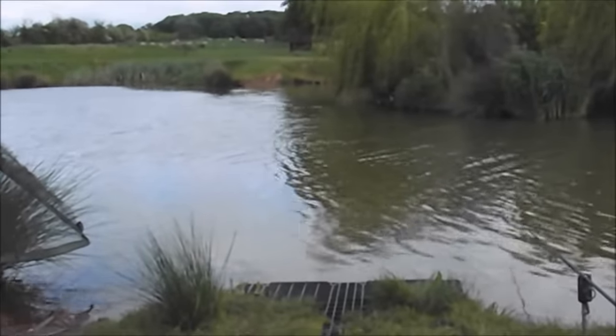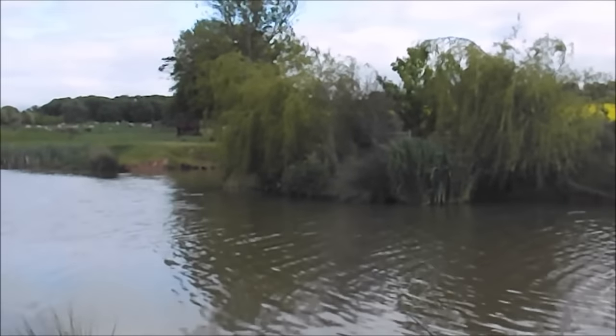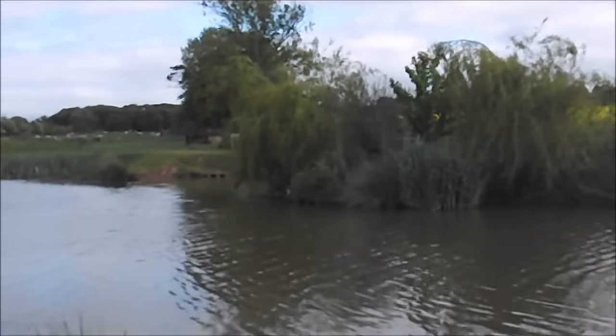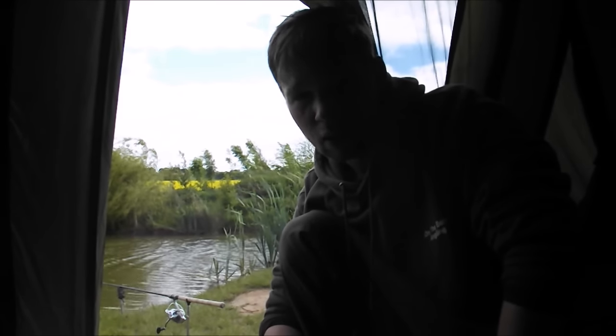I've just got chods on at the moment, so nothing new to show you. If I come up with any new rigs or anything that I start using, I will show you. I'll show you my bait mix in a minute. Right, so now I'm going to run you through my mix, which I'll be using here on the cat and carp lake.